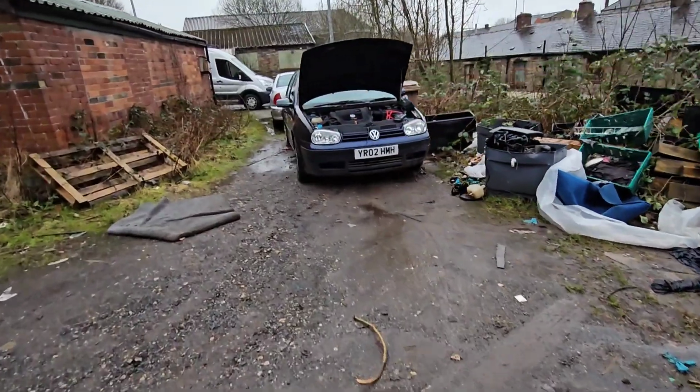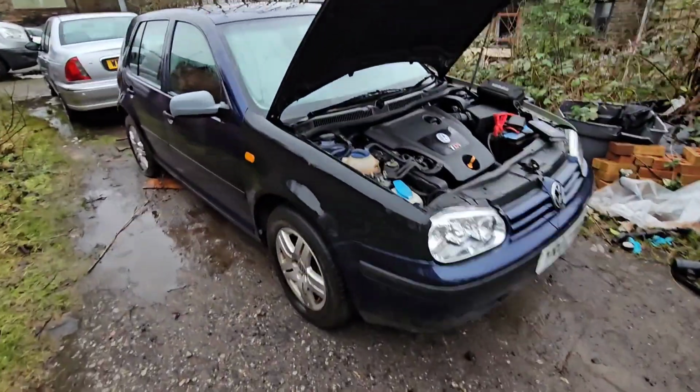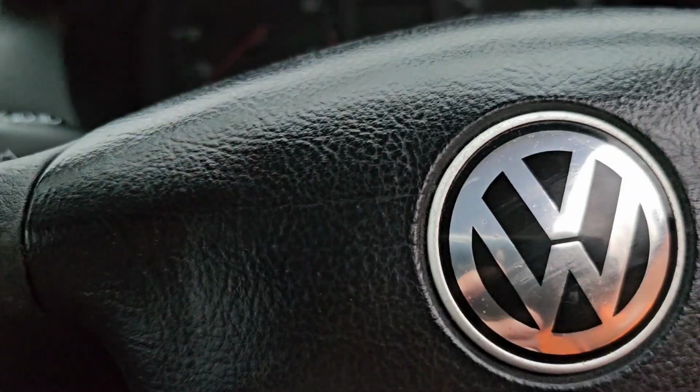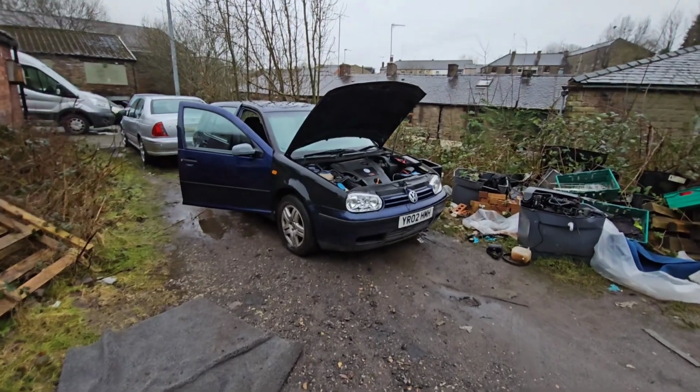And it comes in the form of a Mark IV Volkswagen Golf diesel. The car with that classic door shut sound. You see, this one is 21 years old. That means it's soon to become a classic as well as an everyday practical car. It starts without a great deal of encouragement.